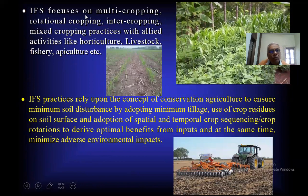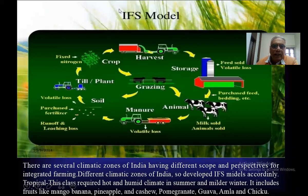So the integrated farming system focuses on multi-cropping. Here you can see multi-cropping, rotational cropping, intercropping, and mixed cropping practices with allied activities like horticulture, livestock, fishery, and apiculture. Integrated farming system practices rely upon the concept of conservation agriculture to ensure minimum soil disturbance by adopting minimum tillage. So here you can see minimum tillage, use of crop residue on the soil surface, and adoption of spatial and temporal crop sequencing and crop rotation to derive optimal benefit from inputs and at the same time minimize adverse environmental impacts. So it is an IFS model.